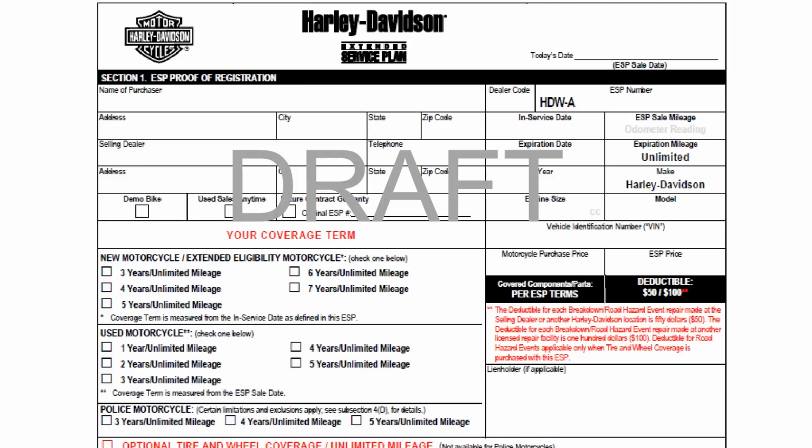So let me start off by saying that every brand new Harley-Davidson that is purchased comes with a 2-year unlimited mileage manufacturer warranty on that bike, and every new bike is eligible for Harley-Davidson's extended service plan. This is a draft copy, so this is kind of a dummy copy. This isn't a real actual contract, but this is what they look like.